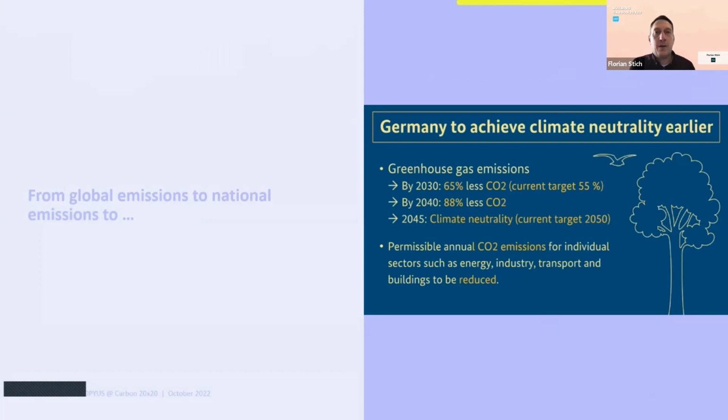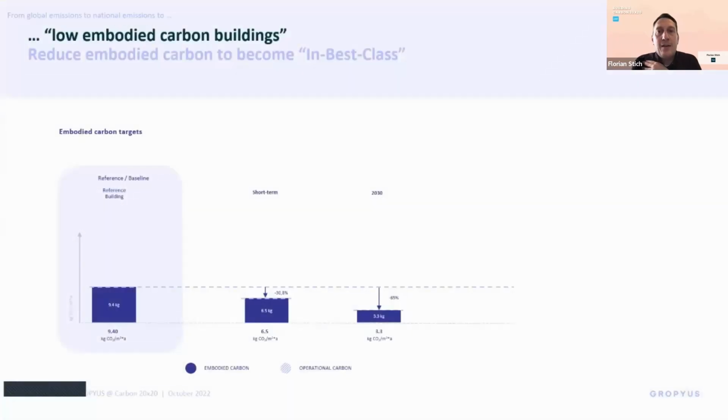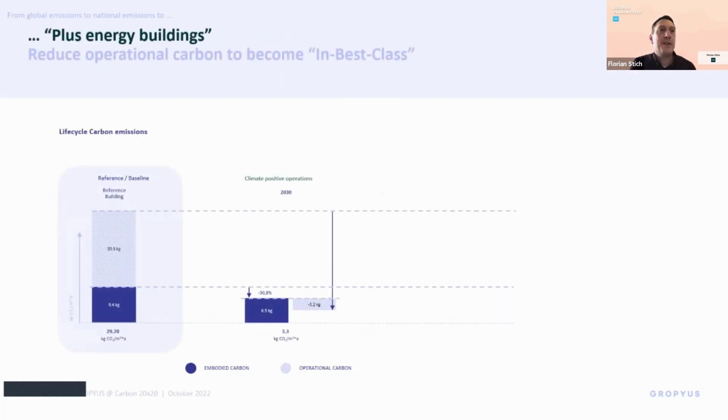If we break this down and look at the German Climate Act, Germany has to reduce the carbon emissions 65% to achieve climate neutrality in 2045. And until 2030, we have to achieve the 65%. How do we do this? If we look at the embodied carbon of the reference building of the DGNB, we have to get from 9.4 to 3.3. But we won't do this in one step. We have to take those steps in between.